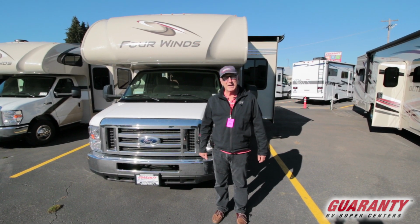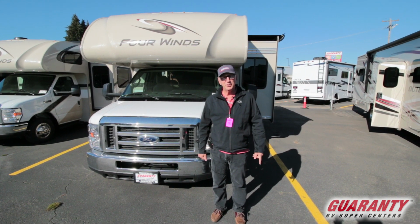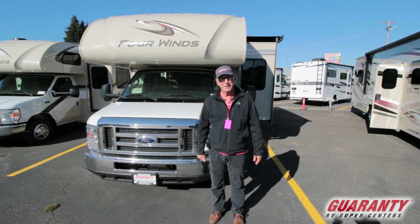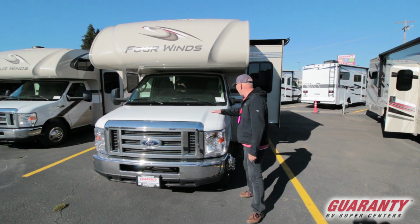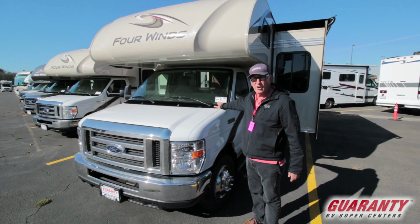What a great time to come out, drive a coach, and experience the different things an RV can do for you and your family to help create lasting memories. This coach we're going to look at today is a 2020 Thor Four Winds 27R.